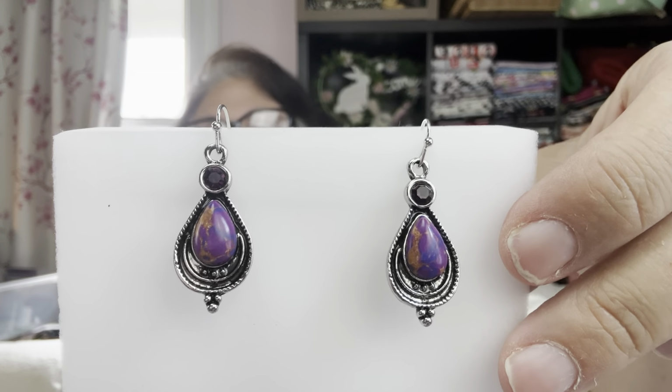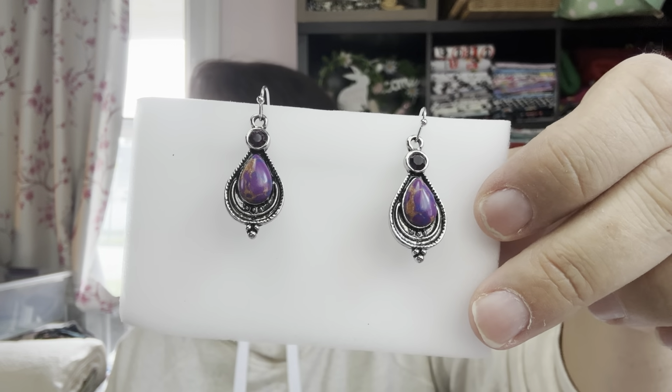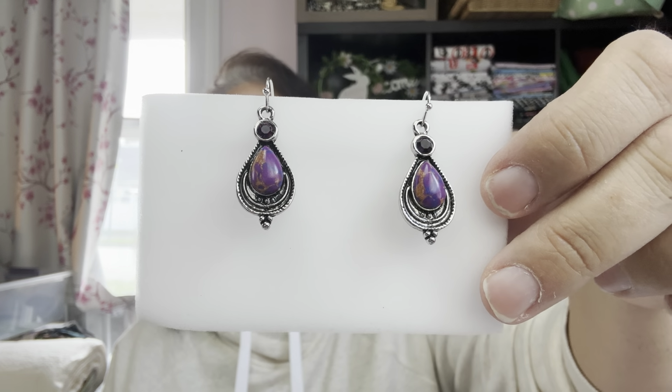Next earrings. Aren't these pretty? I really like this drop style for them. These were $1.18. Super cute. I like that purple. And again, I want to say they had different colors. This is working really well, by the way, I think. Y'all tell me if you like this new one, because this is more specific and it handles the longer earrings.